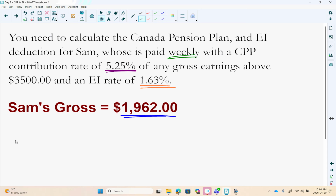Step one, if I want to figure out the CPP contributions, this is what you should do. So put a little heading to let yourself know that you're calculating the CPP deduction or the CPP contribution. Step one, what's the numerator always equal? What's the allowable exemption? 3,500. Excellent. What are you going to divide that by? I did 52 in the first example and 24 in the second example. What am I going with this time? If they get paid weekly, 52 again. Wicked.